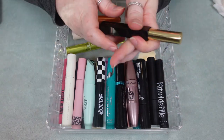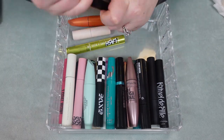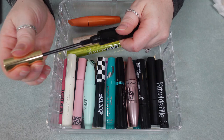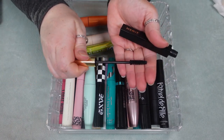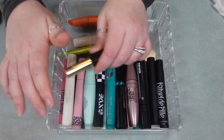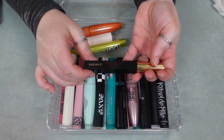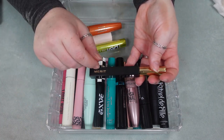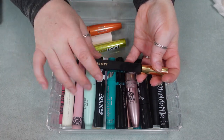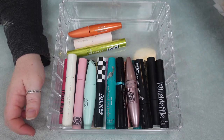The Merit Clean Lash, not my thing. I put it in a speed reviews. I did a full face of Merit. It's just too minimal for me. Plus, it's not my preferred wand style. It's very clean, very wispy. If you're looking for very minimal tint and length for your lashes, then this one is very, very nice. But it's not for me, so this is going to get decluttered. Again, with the other Merit stuff, I am going to keep it in my reference pile in the library.